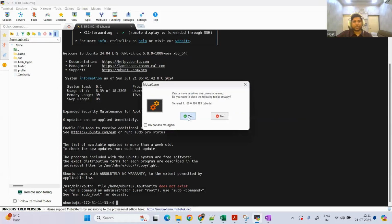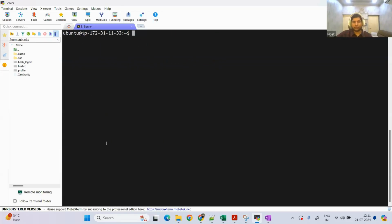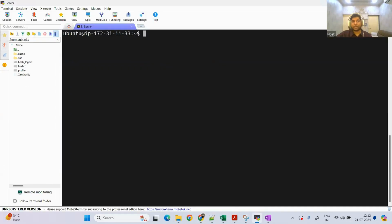Okay, and let us connect to it again. I'll just close here and then double click on this. Now you can see that we are connected to the virtual machine. Just to confirm, here you can see the private IP address, the same you can see here also. This is the private IP address.